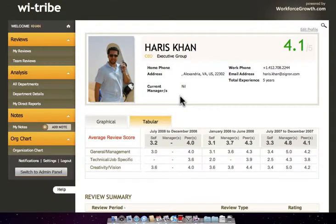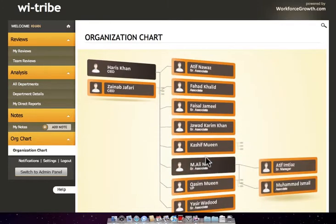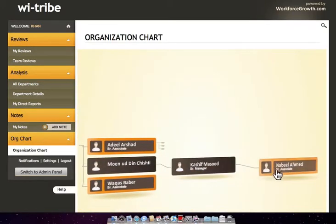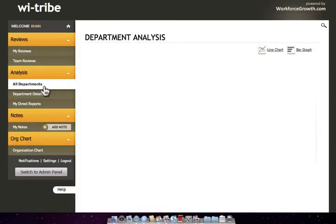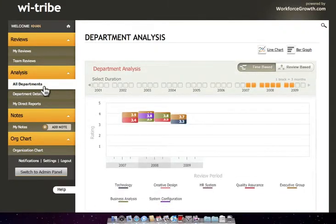Now let's go ahead and do an organizational overview. We have an interactive org chart which will give you an access to the entire organization. It's a very interactive tool to give you quick and easy access to your entire team. Now let's go ahead and do some analytics. Analytics is very important for any department or any organization to understand how their team is performing.